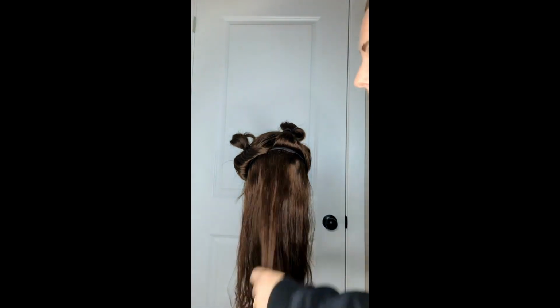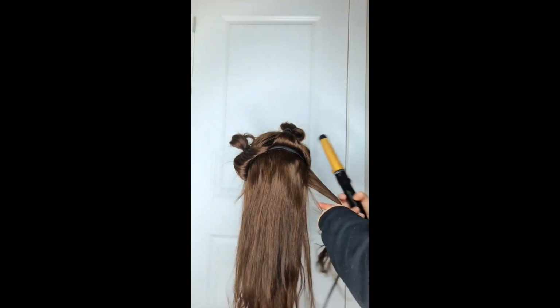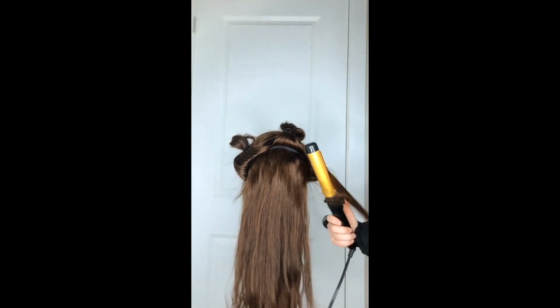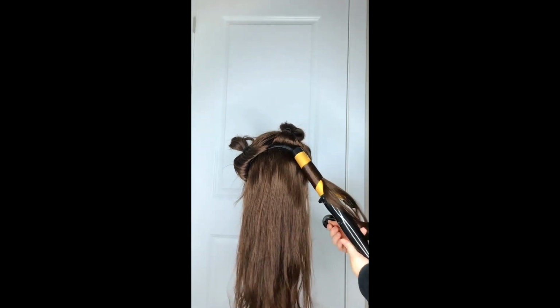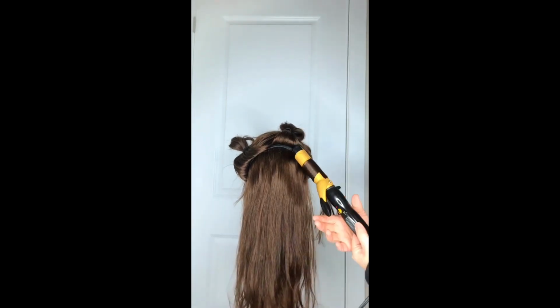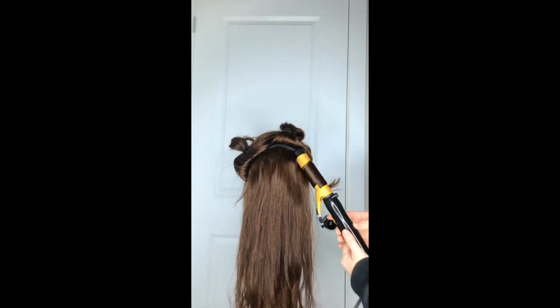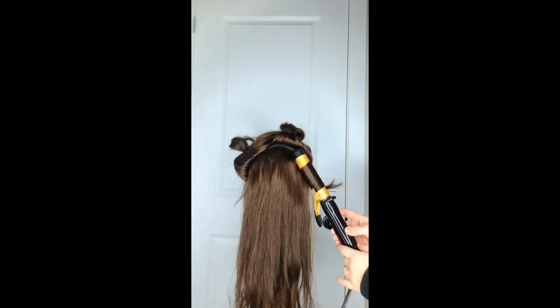So you're going to end up with curls that are sort of that away from the face, beachy kind of look. So I'll just show you quickly how I'm going to do it. The ends are relatively straight, so I'm going to leave them exposed and just curl up to the weft, leaving a little bit exposed like that.